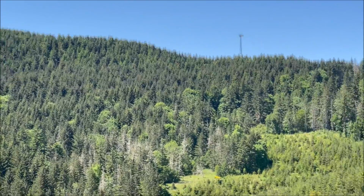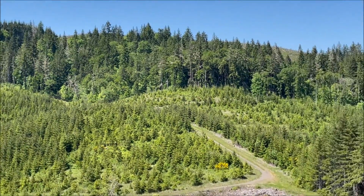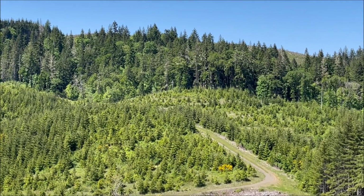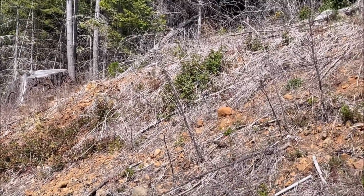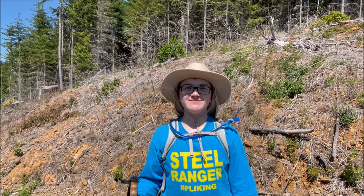Coming back down the same ridge, we are now going to head up this road right there. In the past we named it the Iris Path because it's literally lined with irises. We're going to go see what it looks like. What do you think, Ranger? I say we go that way. Off we go that way.